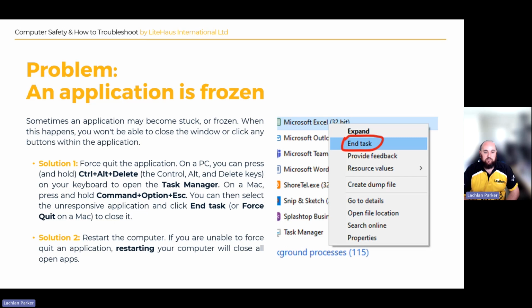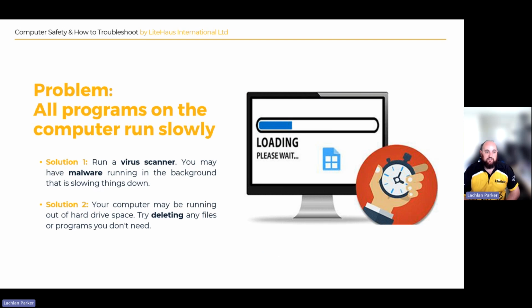Most of the time these are the fixes for the common issues, but if it continues to happen over and over again, it may be a software problem, so it's always good to reinstall or to Google search, see if there is a common issue that everyone's having with this. If all your programs are running slowly, you may need to run a virus scanner. You may have some malware running in the background that's causing this to slow down. You may be running out of hard drive space as well, so it's good to check how much space you have in your computer. If you do have limited space, try deleting files and programs that you don't need to make room for more space that your computer can run much better with.